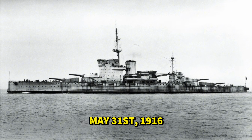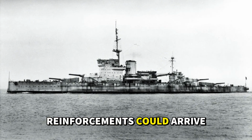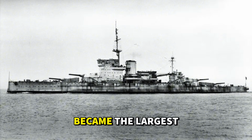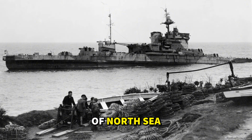That changed on May 31st, 1916, when the German High Seas Fleet sortied in force, attempting to trap and destroy a portion of the Grand Fleet before British reinforcements could arrive. Admiral John Jellicoe led the Grand Fleet south to intercept. The resulting Battle of Jutland became the largest naval engagement of World War I. 250 ships, over 100,000 men, 14 hours of combat spread across hundreds of square miles of North Sea.